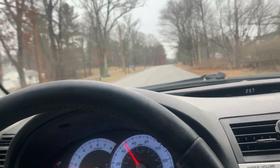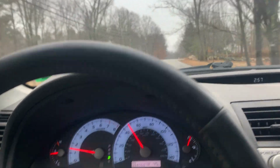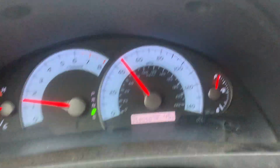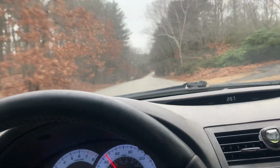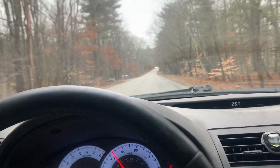But is it worth replacing a 12-year-old car with 370,000 on it, you know? That's what I'm trying to decide. So I think it's not. I'm just gonna drive the car.